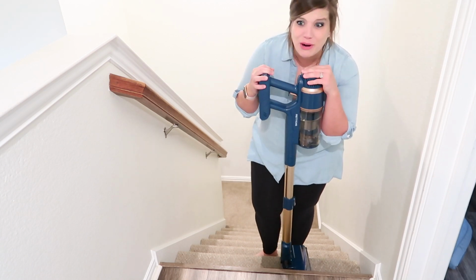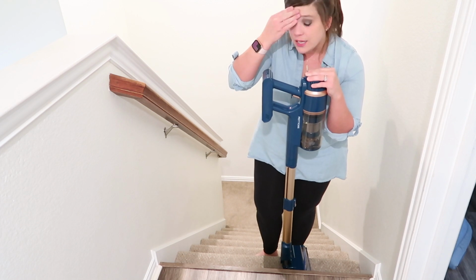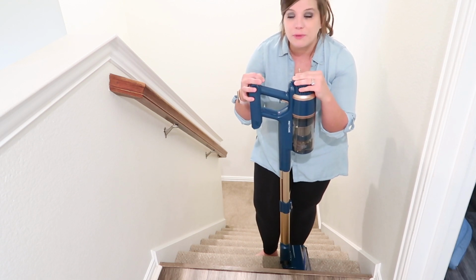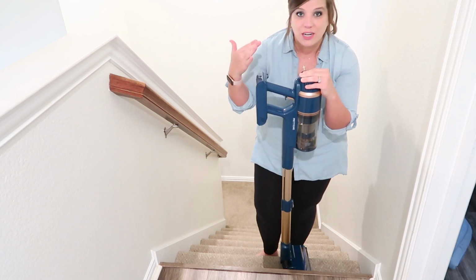And it works great for my hardwood floors, and that's what I wanted. For the upstairs, I needed a vacuum that I felt worked good on the hardwood floor. So I might actually just leave this one up here, see if I can find a place to mount it up here, because it did come with the set to mount it, like my other one has, and then have the other one for downstairs and this one for up here.